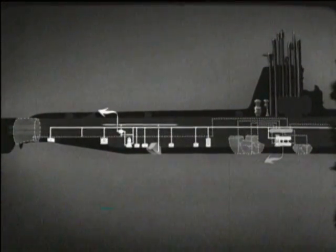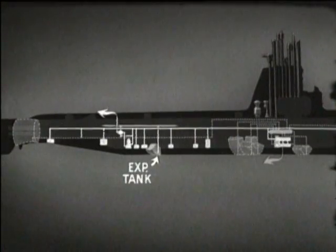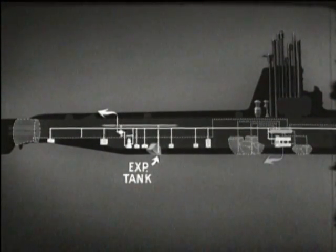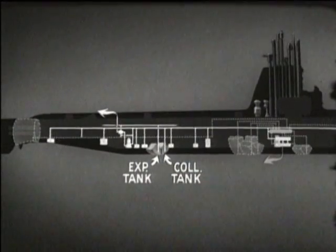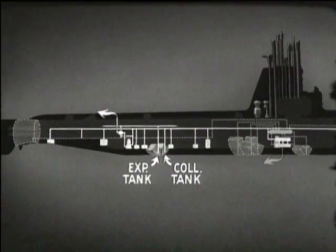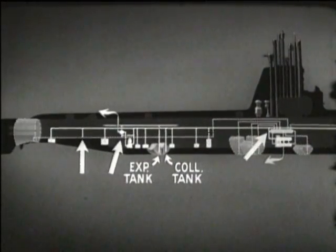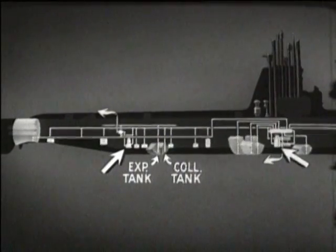If the water is discharged to the compensating system, oil in the bilge water will be separated out in the expansion tank, preventing telltale oil slicks. The drain pump also has a connection to the bottom of the collecting tank for the pumping of that tank when necessary. There are interconnections between the drain and the trim systems so that either pump can be used for either system.